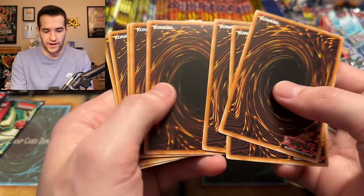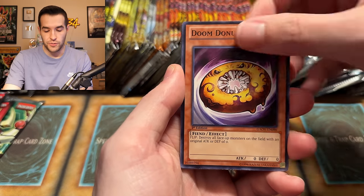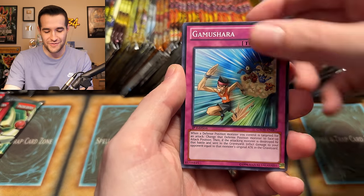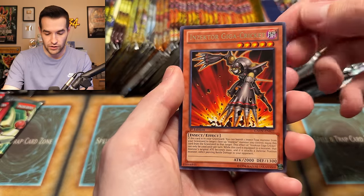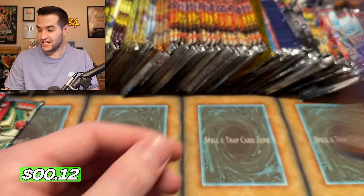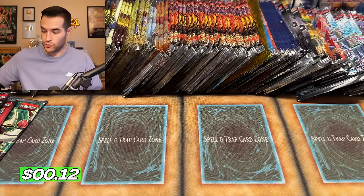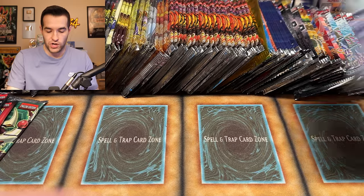One, two, three. From the back, I think. We have Moonlit Papillon. Doom Donuts. That's also such a cool card. So many good commons. Cameraclops, Hieratic Seal, Insector Giga Cricket. Okay. And a Tsuke Knight. That's a super rare. All right. First super in a bit from those. So we'll take that. Let's do another Photon Shockwave first edition.